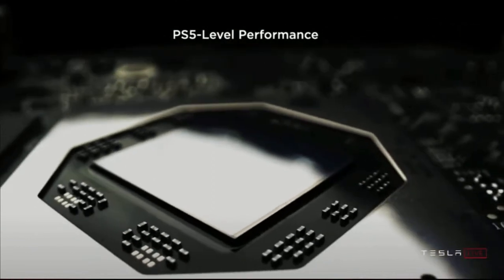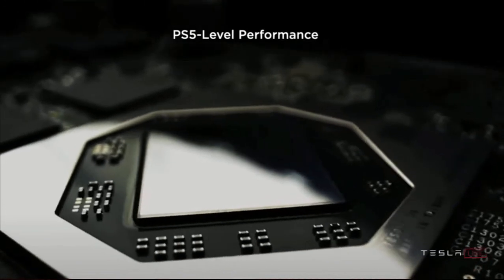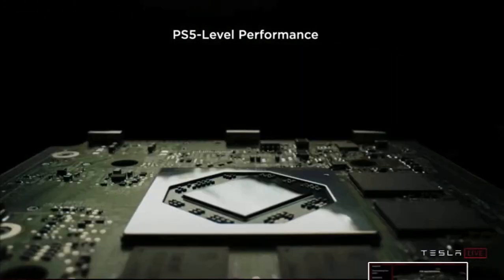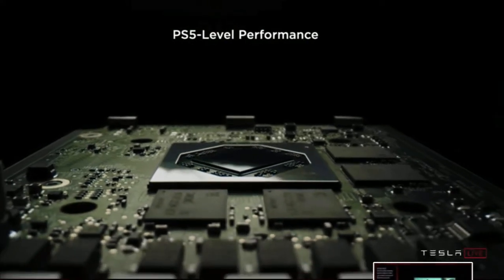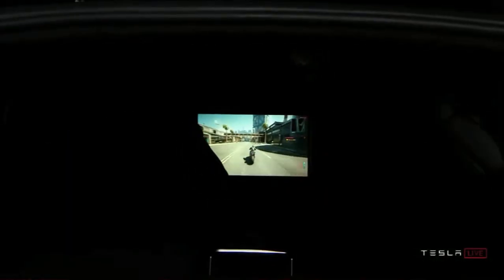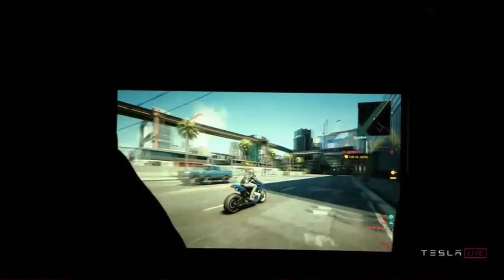So we got the front screen that's right above the steering wheel, if you can even call it a wheel. We got the main horizontal 17-inch in the front, and we have the screen in the back. And this allows you to do what Elon loves doing, which is gaming. Here is a demo. This was live, which is always a risky thing to do, but a live demo of someone playing Cyberpunk, the video game, and it's just loading perfectly. It looks smooth. It looks great. With a PS5 level system, you should have obviously no problems.